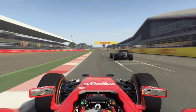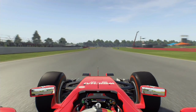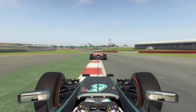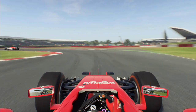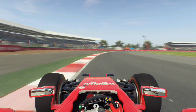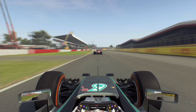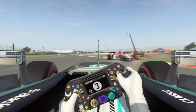So yeah, very, very close racing here in Silverstone today. And my teammate again, he's battling Hamilton. He's just going to lose more time to Rosberg. But my teammate is very fighting today. There's a lapped car ahead. I think that's Roberto Merhi. Hopefully he doesn't get in the way of my teammate. So yeah, we have to be very wary of him because he can cause so many incidents. He can ruin our teammate's race, which he has done.